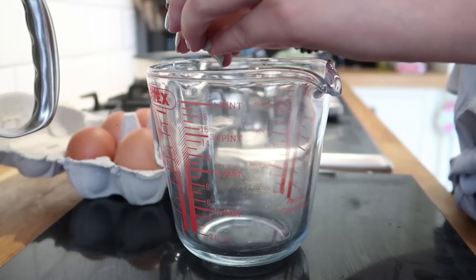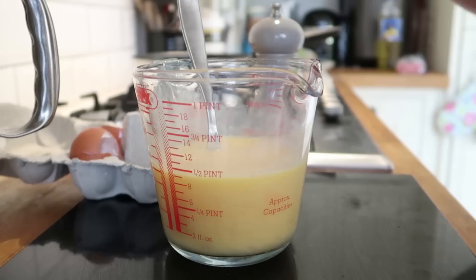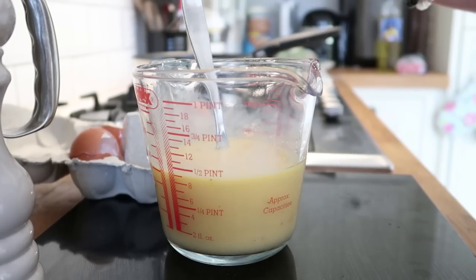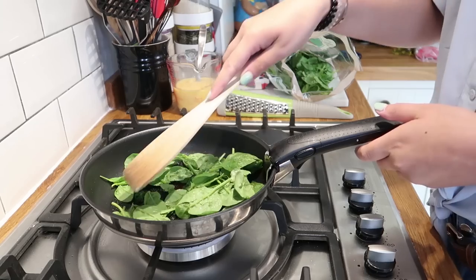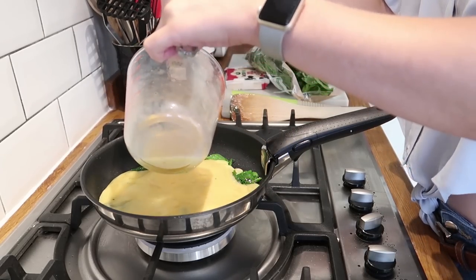So first up, I'm going to crack 5 eggs into my jug. Then I'm going to add a bit of salt and a bit of pepper. Give that a bit of a beat again. And then I'm ready to start my omelette. So firstly, I'm going to add a handful of spinach to a pan that's got a bit of garlic infused olive oil in it. And I'm going to let that wilt down. And now I'm going to pour in my egg mixture on top of the spinach.